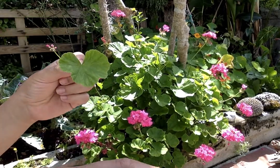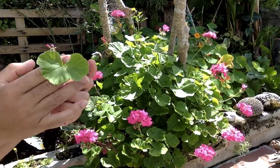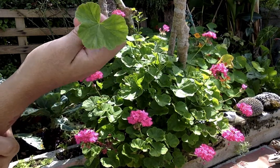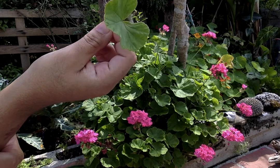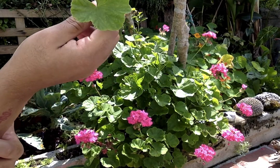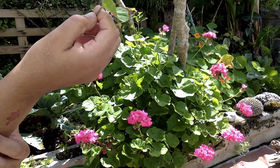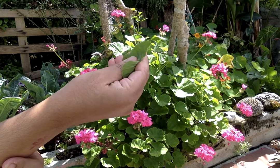I don't know how to describe it. It's like green. It's not like a typical floral scent, right? Because it's a leaf, so it's a very green smell, more herbaceous than floral. Really, really nice. And I love to just rub the leaves in my hand and feel the smell.